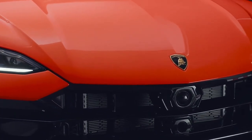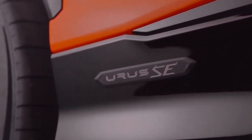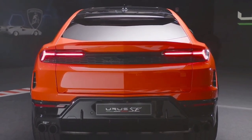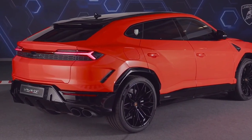The Urus SE comes with a 25.7 kWh lithium-ion battery mounted below the cargo floor, good for over 37 miles of pure electric range. Driven in EV mode, the SUV tops out at 81 miles per hour. After that, the V8 engine automatically kicks in.